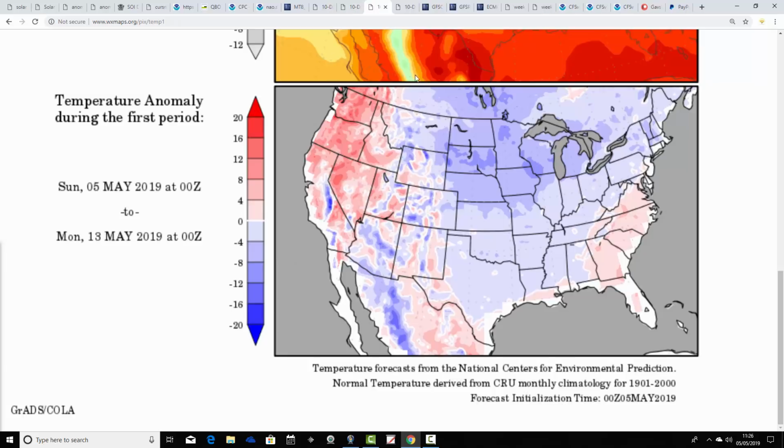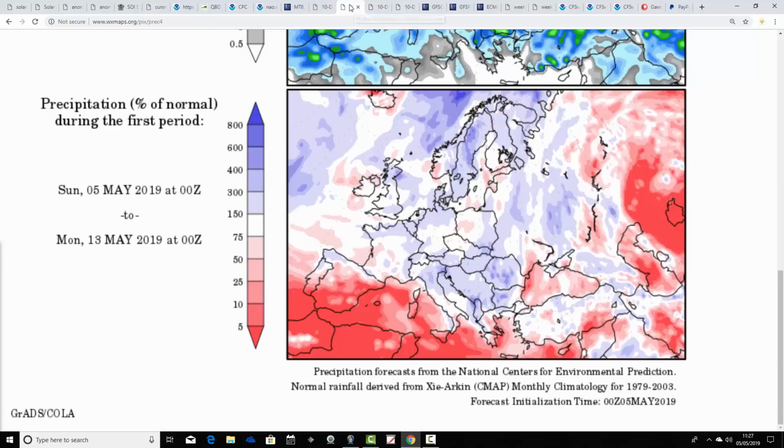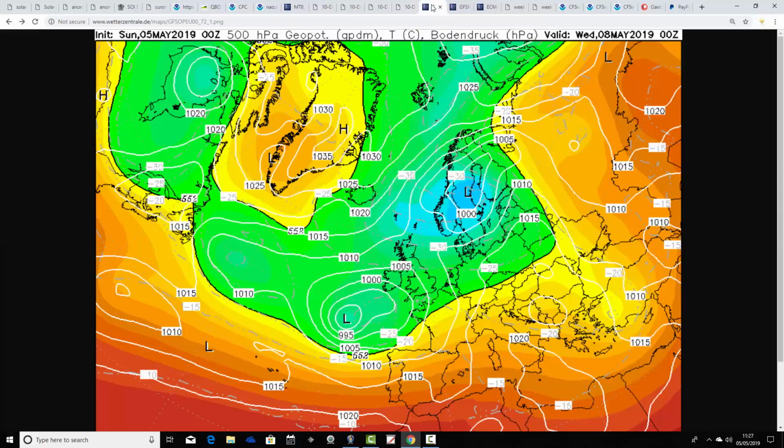Out in the Pacific West, it's a lot warmer, and also in its far southeastern corner, it's a little bit warmer there, but most parts of the states are going to be below average, although the anomaly to average is nowhere near as great as it is across much of Europe in the week ahead. Nevertheless, a relatively cool week coming up for much of North America.